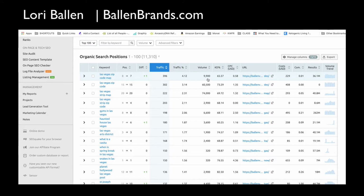The volume is 9,900 searches a month, so it's pretty significant volume. Now, whether or not these zip code pages convert to dollars is a whole different conversation. My focus was one thing: traffic. The second thing on here, Las Vegas zip code. This is the one that we have been gunning for.